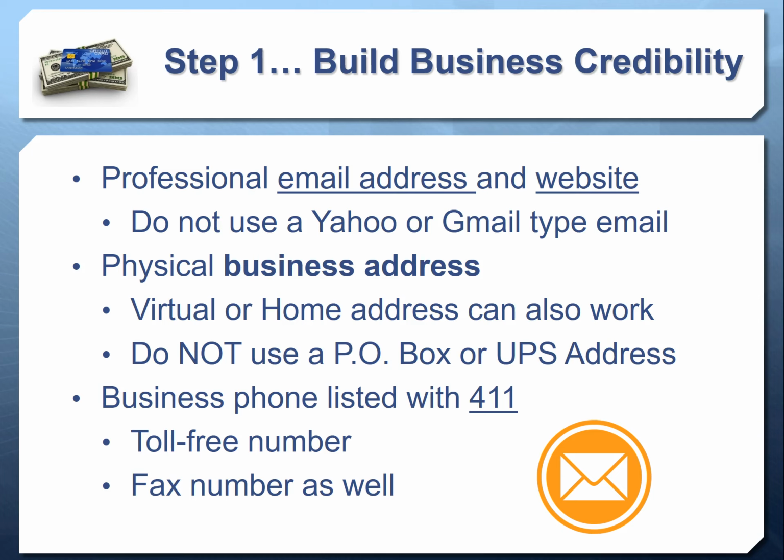This is really important, especially as a startup, because they look at the fact that you're listed with 411 as being an established business, because you can't just go to 411 directly and get your phone number listed. They have to basically find your information with Google, Bing, Yahoo, all these online sources, and as a startup, you're not at those online sources. So you could wait months or even a year or more to get listed with 411, or you could expedite that process with what we'll show you in video 3.